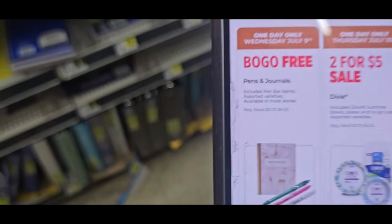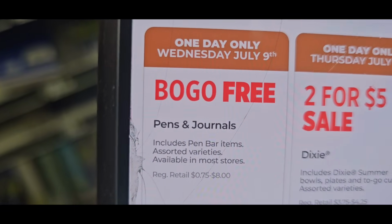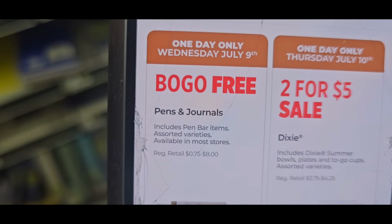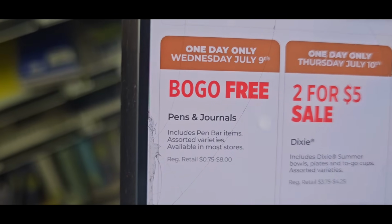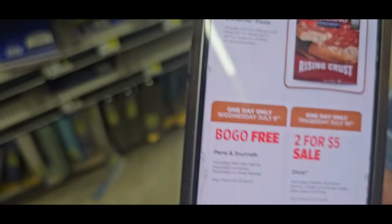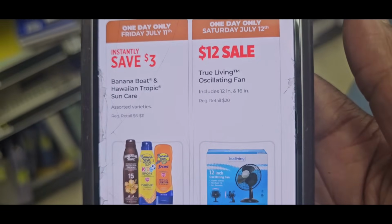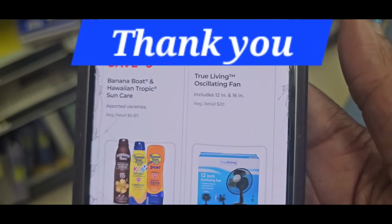Now Wednesday is buy 1 get 1 free on the pens and journals. It includes pen items, assorted varieties available in most stores. So anything from 75 cents to $8 is supposed to be a BOGO. And then on Thursday you get the 2 for $5 Dixie plates. On Friday you get save $3 on the Off! Boat. And then the fans, originally $20, will be $12.